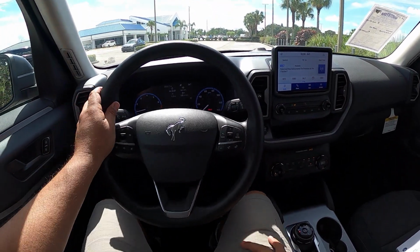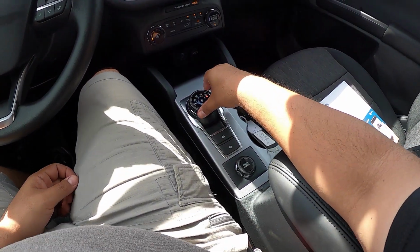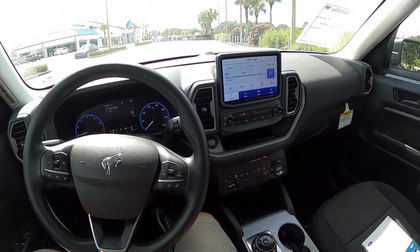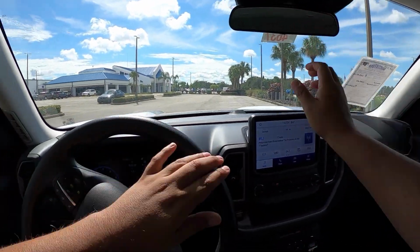So all right guys, let's go ahead and get out. We'll put this thing on drive. I don't think we have our brake on, we just took it off. Just press it down to take the brake off. And all right guys, we're off. Let me just adjust my mirrors a little bit.